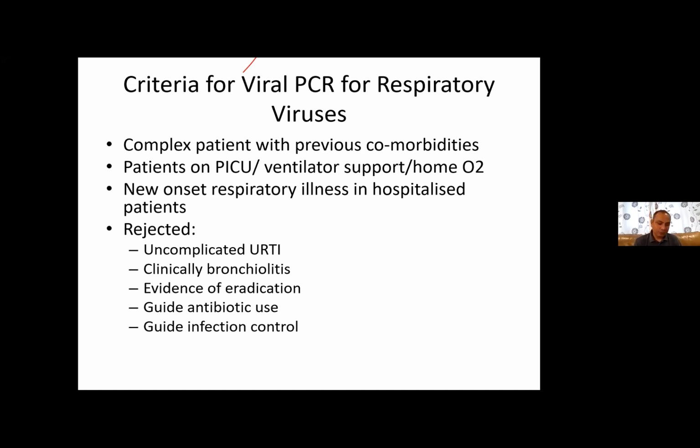For that, you have to look at other parameters like whether CRP is raised or not, whether the patient has productive cough or not, etc. You should not be relying on this test result or viral test panel for deciding on antibiotic use, because antibiotics are for bacteria, and a risk assessment whether a superbacterial infection has occurred or not is a completely separate issue. And to guide infection control.